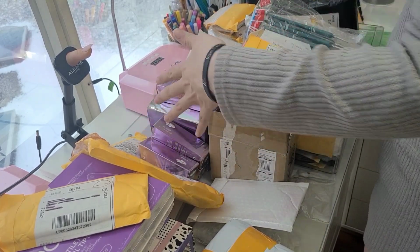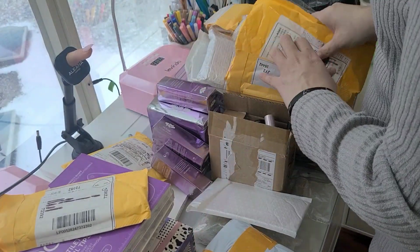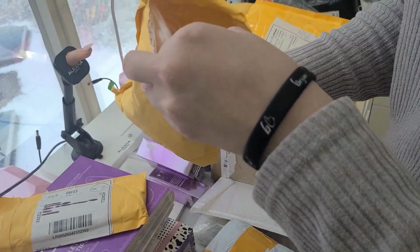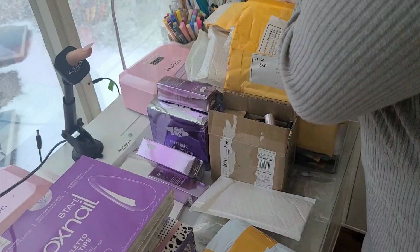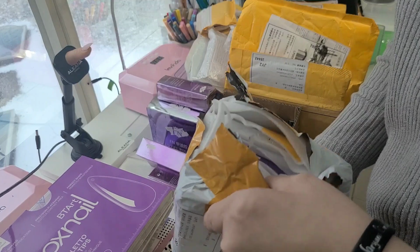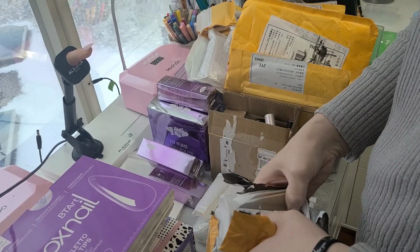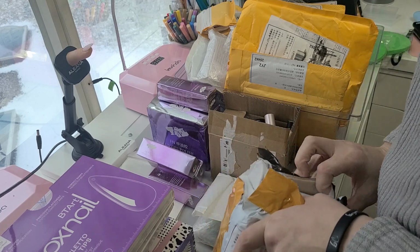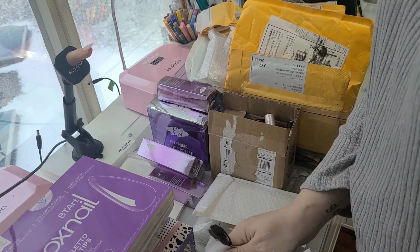Now these here are, no clue what that is, to be honest. Tips of some kind. Brushes of some kind. This is, okay. Oh. What is that though?